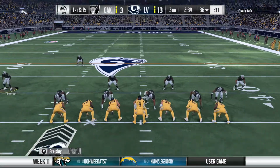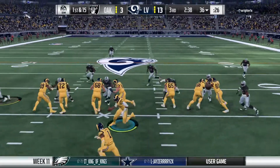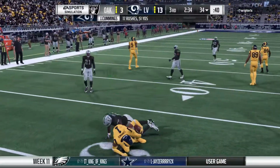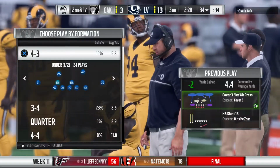Here we go. Right at 38. Flex round. Flex round. And now here's a carry heading left. And he will lose yardage back to the 34-yard line. That's going to go as a loss of 2, and it'll be second down.